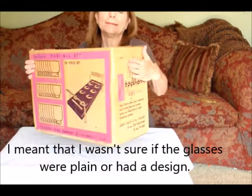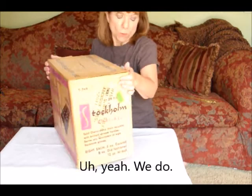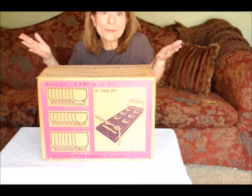Stockholm. Huh. Stockholm. That could be good. It could be Eva Zeisel. Probably is, but we don't know that. We also don't know what kind of condition it's in. I don't hear anything rattling, but who knows?